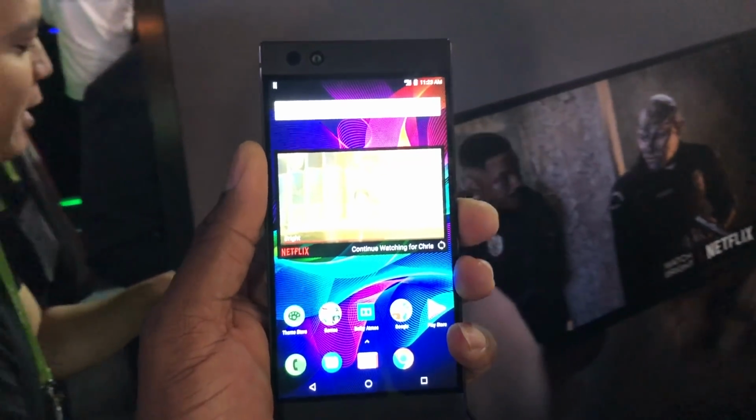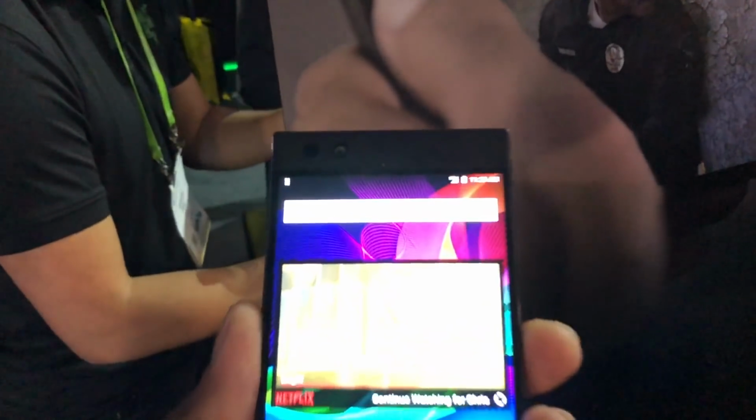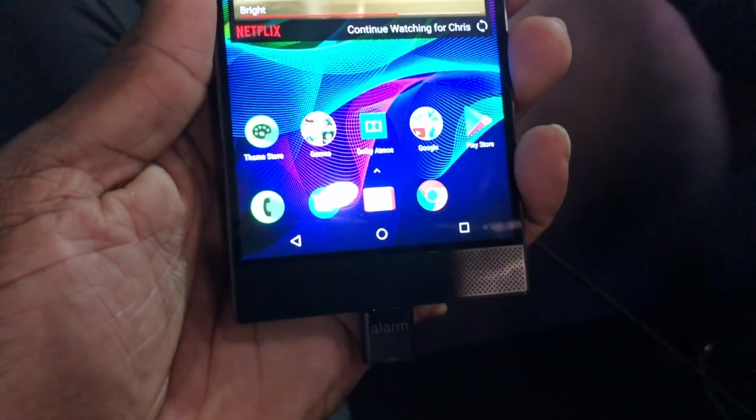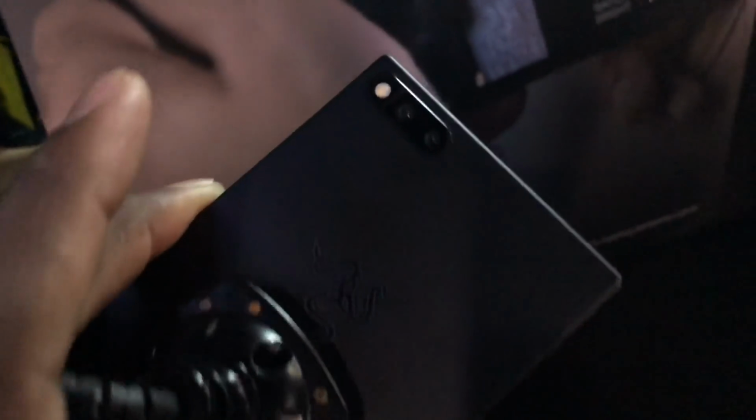Hey guys, more coverage about CES, and this time the Razer phone. Now, the Razer phone is very reminiscent, in my impressions of it, of the Next Big Robin. Obviously that pretty much is what they did, was they took the Next Big Robin and gave it a little bit of boost in power and changed the materials just a little bit. But overall, my experience with the phone and my first impressions of it was actually pretty decent, man.